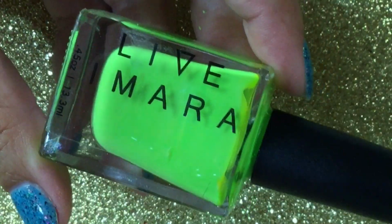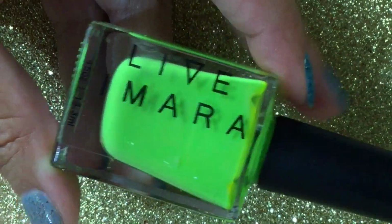So I really like the colors. I'm going to show you the bottles. But I think what I'm going to do is kind of swatch these and just put them on a nail and see what I think, and then get rid of or keep them based on how the formulas are now. But let's look at the colors because they're so pretty.